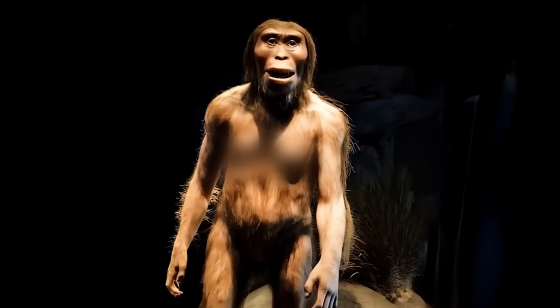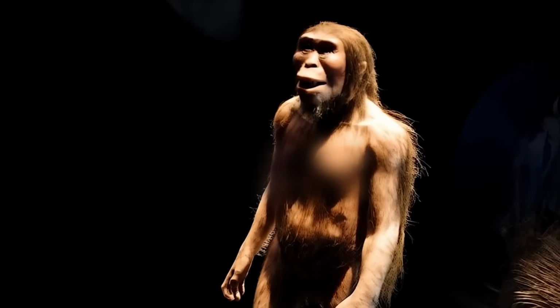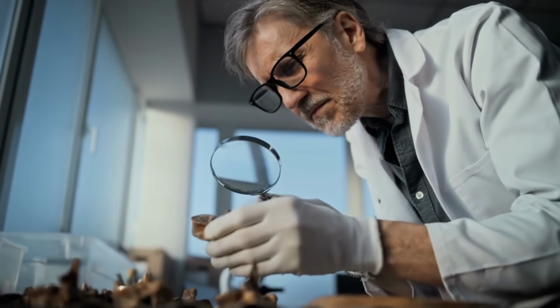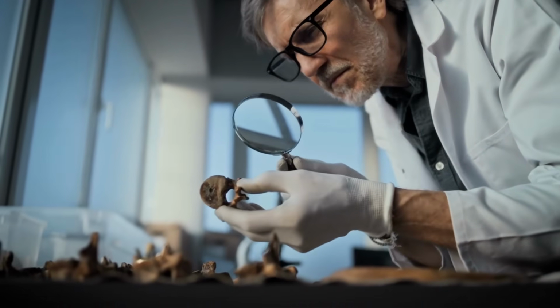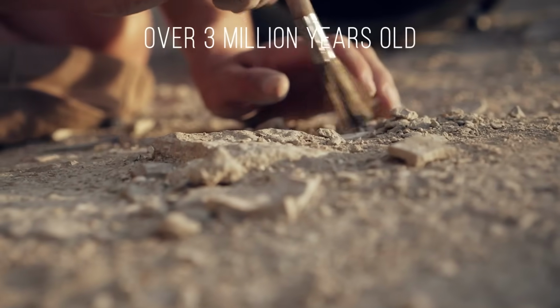You've heard of Lucy, right? The Australopithecus that was an early ancestor for us humans. Well, scientists found some of her species' footprints somewhere in Tanzania. The so-called Laetoli footprints are over 3 million years old.